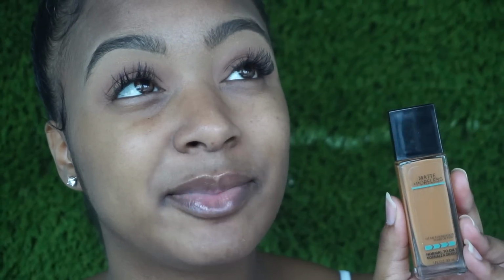This is literally my go-to foundation. I've been using this for years because when I love something, I love it and I'm loyal to it and I don't switch up. There's two foundations that I've been switching back and forth from for years, and this is just one of them. Maybelline Fit Me 355 Coconut.